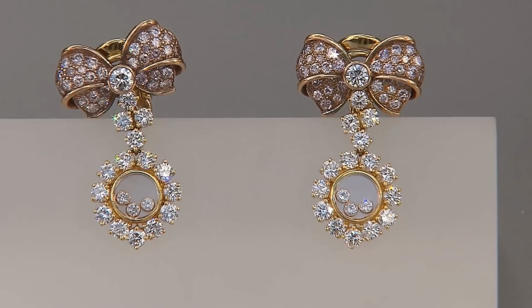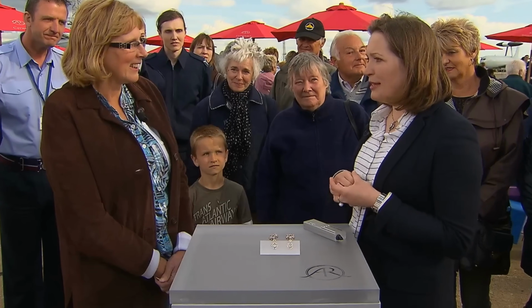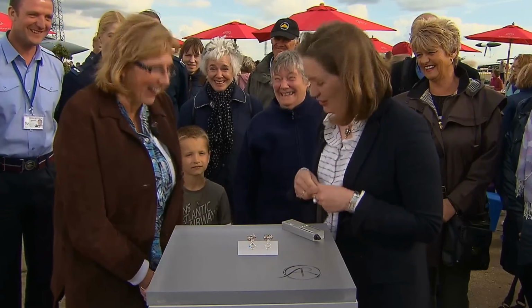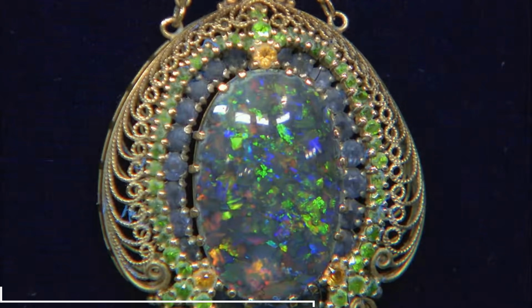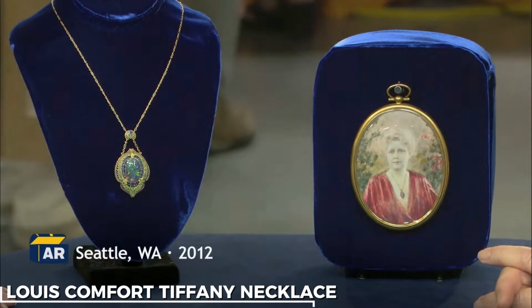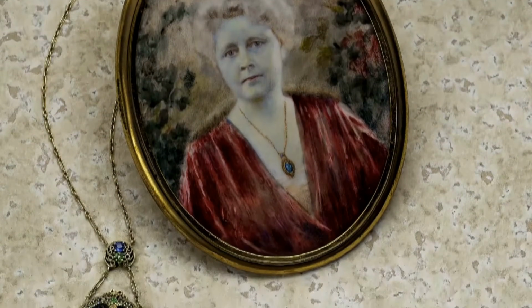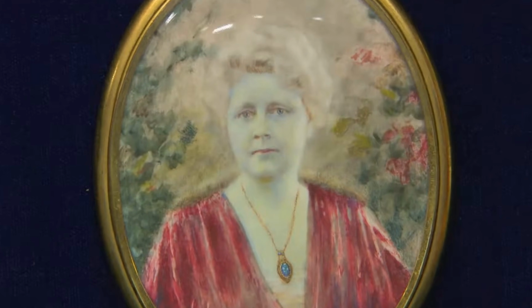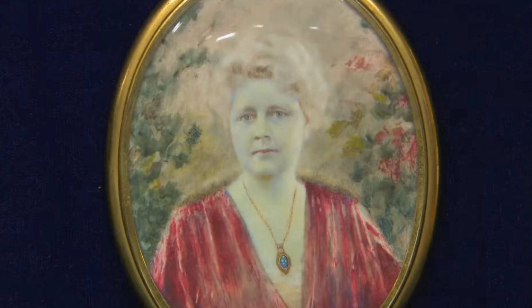The earrings bought almost by chance were now valued at between £4,000 and £6,000. After a discovery like that, secondhand shops might never look quite the same again. Some pieces of jewelry make an expert stop the moment they see them. And this necklace created exactly that kind of reaction at Antiques Roadshow. Passed down through Jones' family for generations, its story became even more remarkable once the expert began examining its provenance.